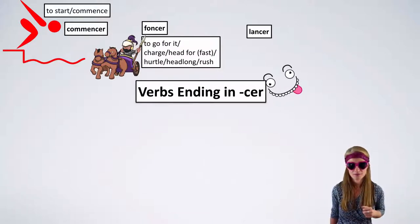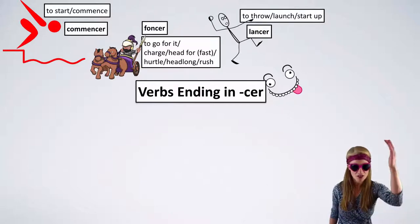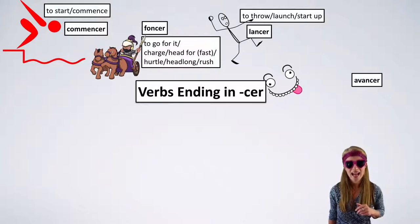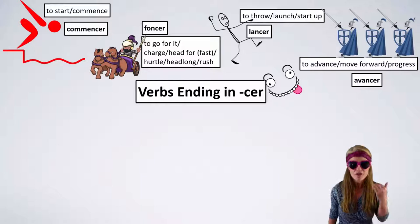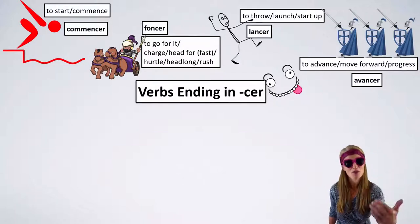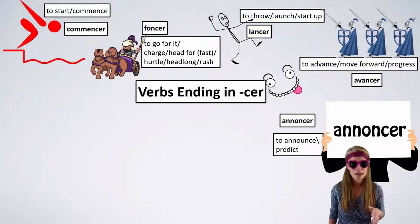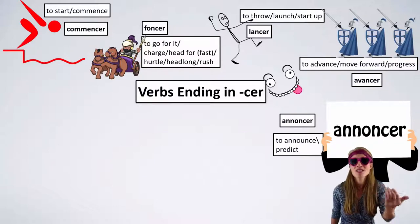Lancer, to launch, to throw, to start up, like start up a business. Avancer, yes, to advance. The French say this to their children. They say, avance, stop walking on my feet. Avance. To advance, move forward, progress. Annoncer. Of course, to announce. Also, we would say to predict. It's used a lot with the weather. Ils annoncent du beau temps. They're announcing, they're predicting good weather.